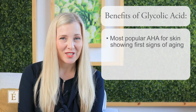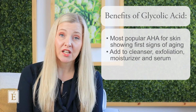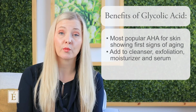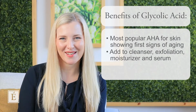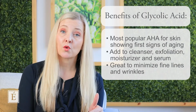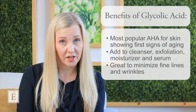Some of the benefits you can get from using this acid: you can use it as an exfoliation treatment, and you may also find glycolic acid in moisturizers or serums, and from time to time in cleansers. So you can see that it is quite popular, and you will usually notice it featured in products that are really good for minimizing fine lines and wrinkles. If you are looking at minimizing fine lines and wrinkles, or just to give the skin overall refinement and a beautiful glow, you do want to consider incorporating this naturally occurring alpha hydroxy acid in your home care and professional routine as well.